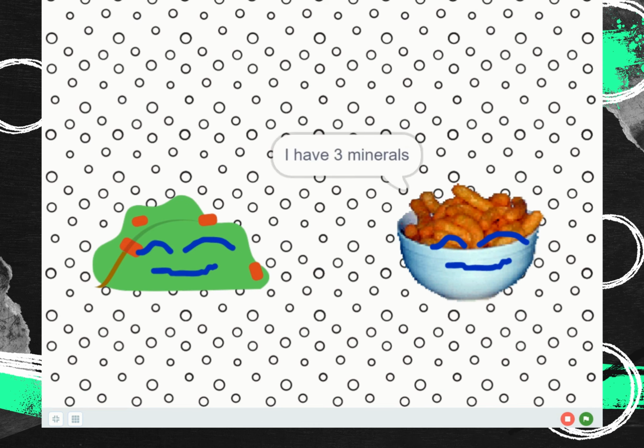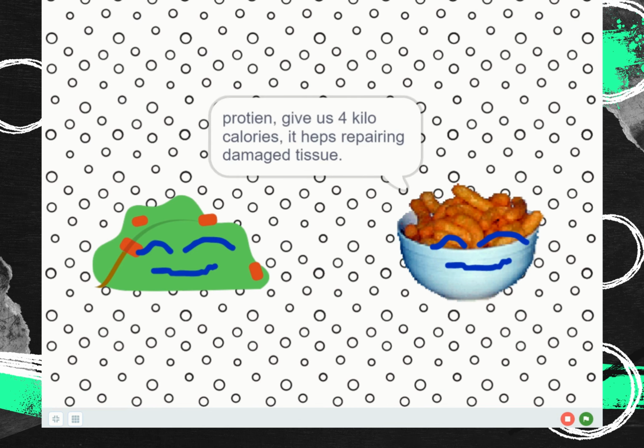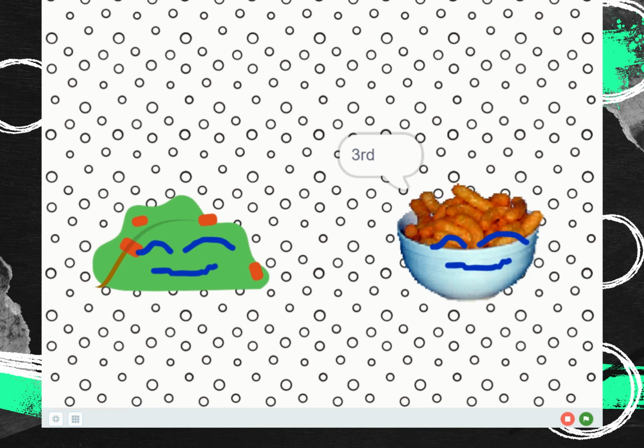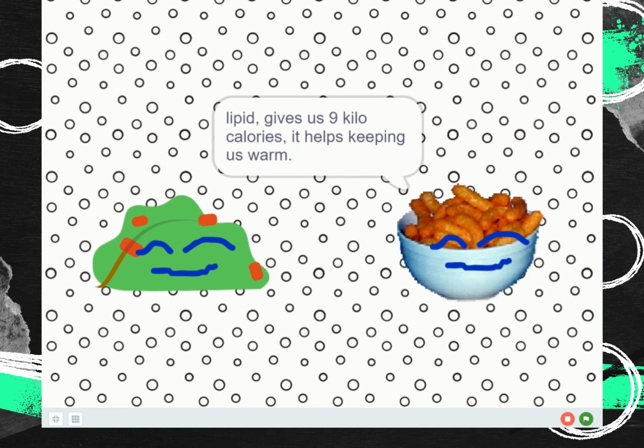I have three nutrients. First, protein. Gives us 4 kilocalories. It helps repairing damaged tissue. Second, carbohydrate. Gives us 4 kilocalories too. It helps keeping us warm. Third, lipid gives us 9 kilocalories. It helps keeping us warm.